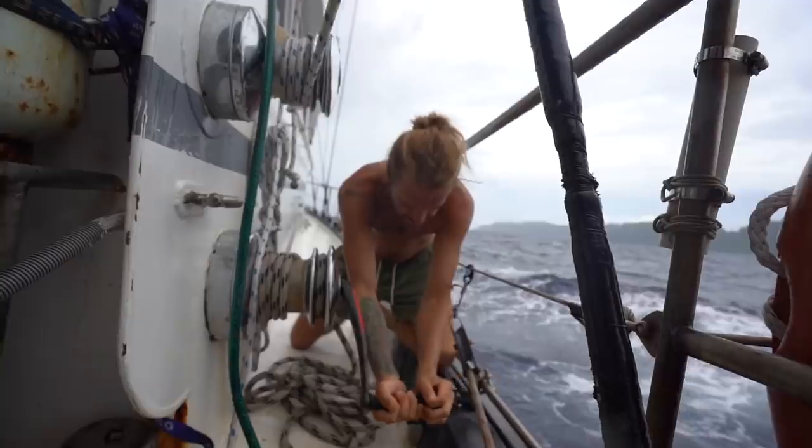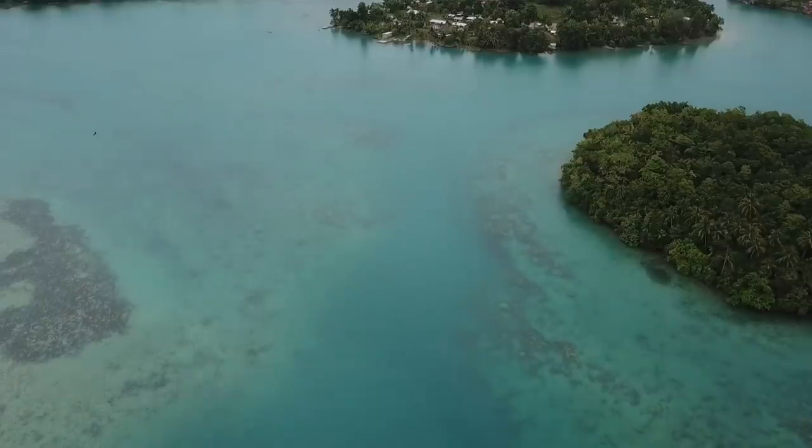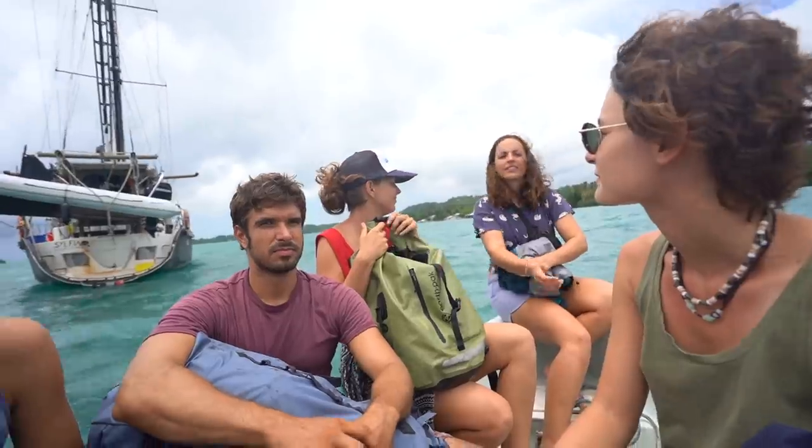Next time on Expedition Drenched, we have a pretty squally night sail to Munda, our next top destination. But this time, it's a bittersweet excitement, because our precious ocean decides to go back home.